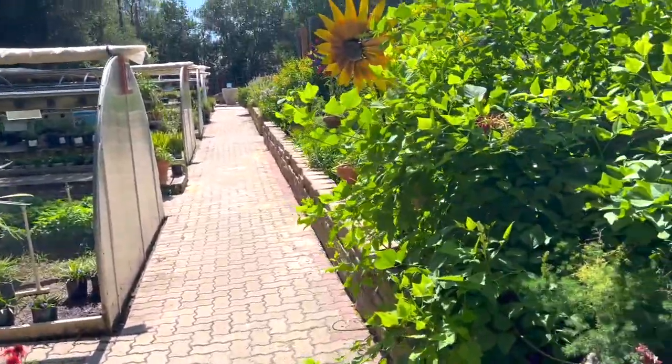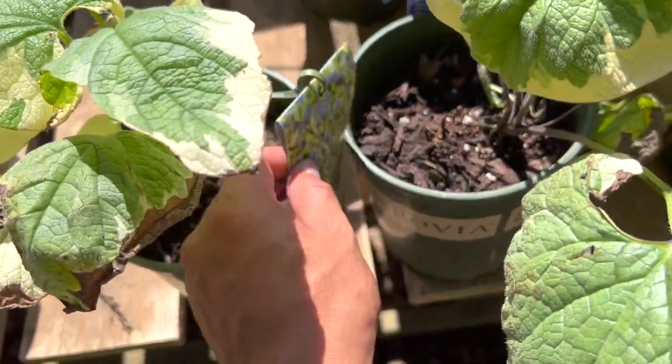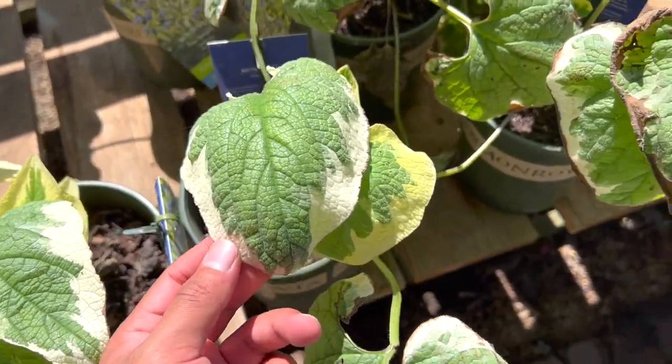They got so many pretty outdoor stuff. I'm gonna show you this really, really fast and then call my boyfriend because he's texting me right now. It's just pretty. Wow.